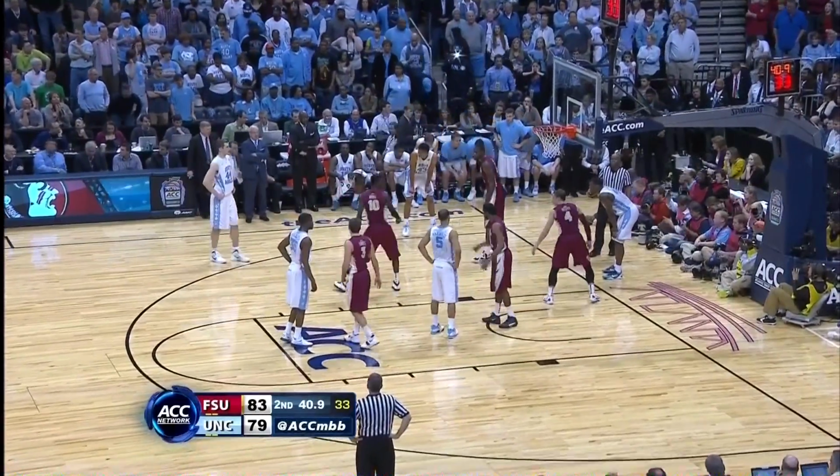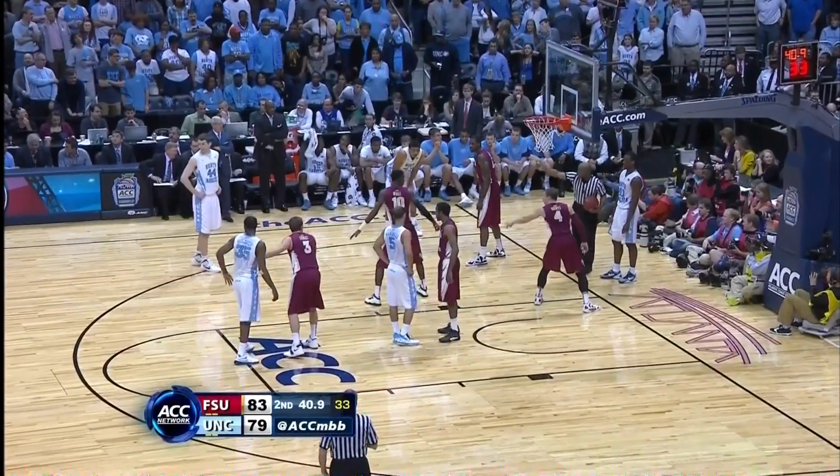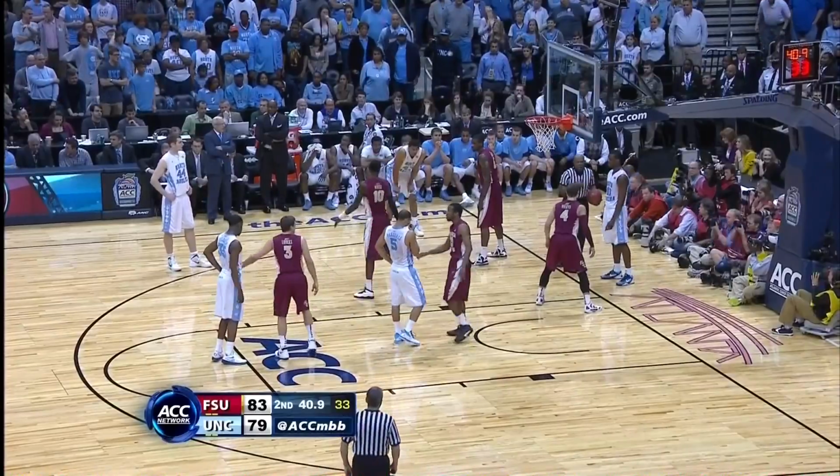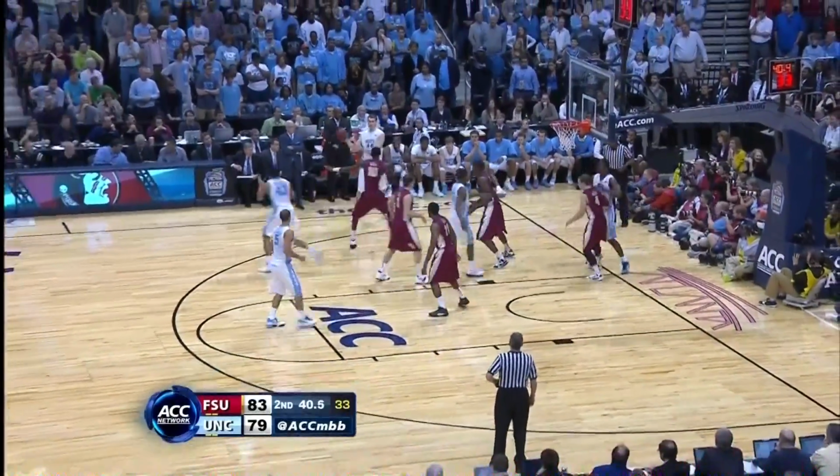It's a chess match with these coaches. You got to make sure in all these substitutions that you get your matchup straight. The officials give thumbs up. We're ready to go. 40.9 seconds left.